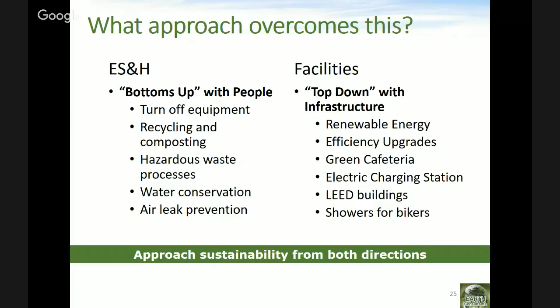But if you take a top-down approach with the facility group and a bottoms-up approach with the ES&H group, you can really meet in the middle with the Lean and Six Sigma approach to help both those groups make improvements. And then you have a fuller picture of your sustainability effort, and you can really get a lot of momentum going. So if you take a bottoms-up and a top-down approach, that can be pretty effective.